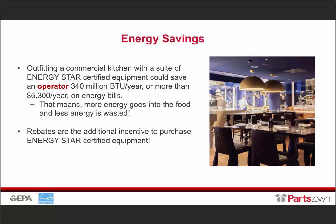Remember, ENERGY STAR certified equipment is more energy efficient and reduces energy costs without compromising quality. Also, higher efficiency means more energy getting into the food and less energy wasted.